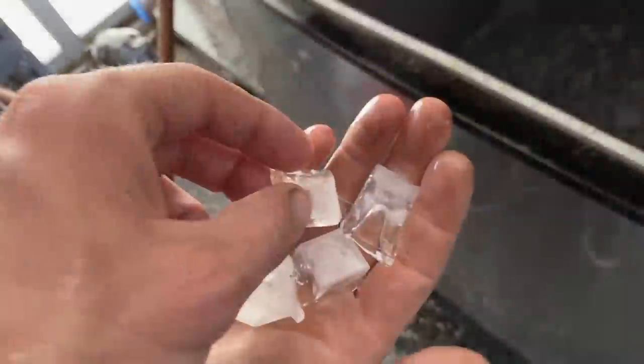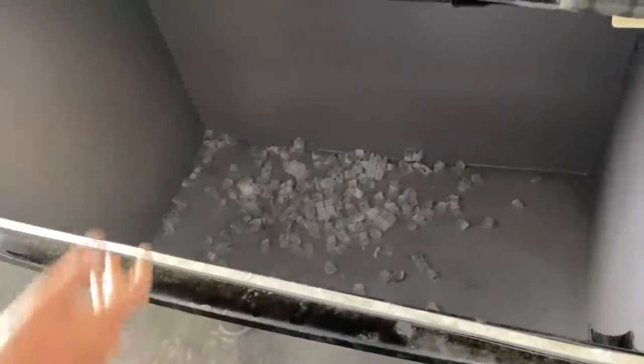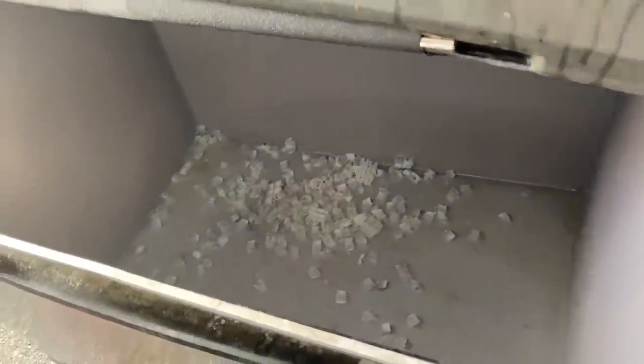There's no way that was... Yeah, baby. No way that was ice that fast. What? That was straight up 10 minutes and we've got ice. This thing's gonna be full tonight. I've never thought an ice machine could be so exciting.